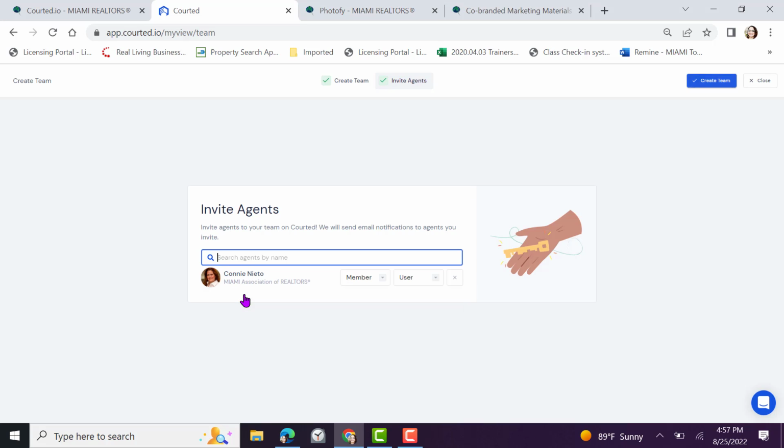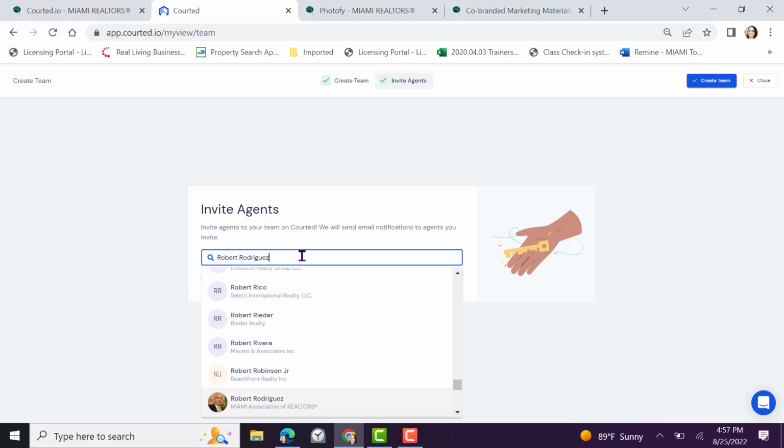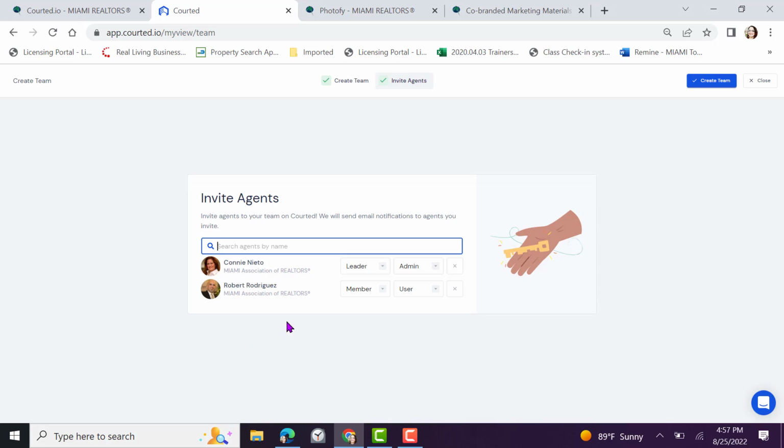Once I've located her, we're going to give her a click and decide whether she's going to be a leader or a member. She's going to be a user or an admin. Then we're going to keep looking. I'm going to look for my next team member. So I'm going to select my next team member. I'm going to go ahead and select if he's going to be a member or a leader.